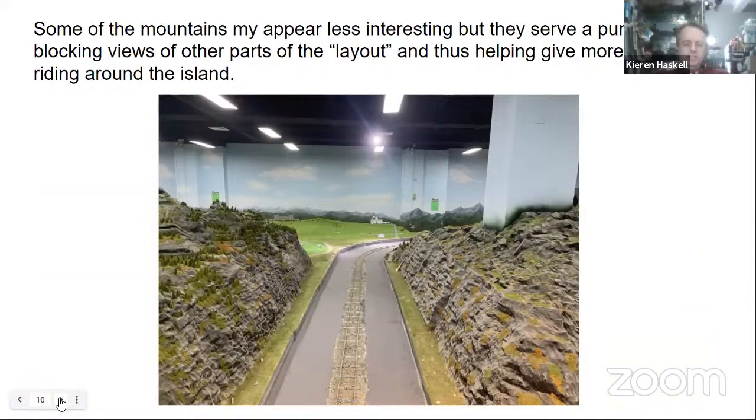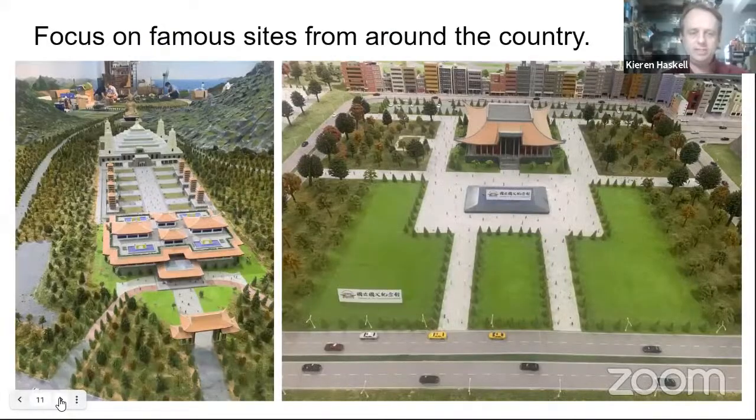Now, the track winds around, but we deliberately had a number of mountains like what you see here between them. One of the reasons for that is that Taiwan does have big mountains in the center of the island, but also that it separated the scenes. They were essentially our backdrops within the layout, if you can call it that. So it gives you more of a feel of traveling around. I'm welcome to be corrected and shown one, but I've never seen a model train layout that you could ride around on yourself before. But that's essentially what this is.